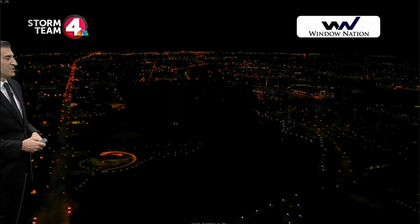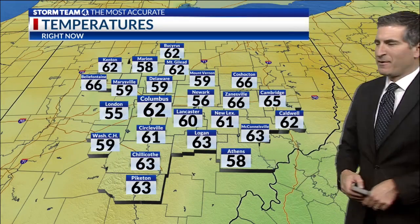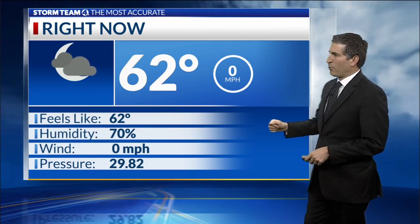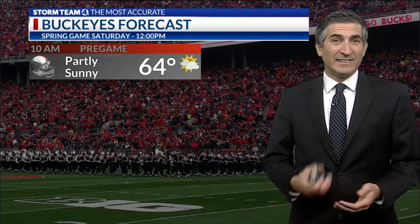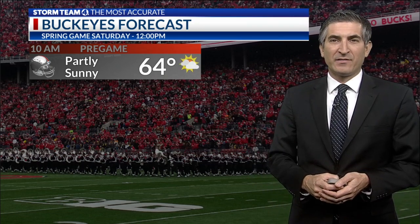Right now, the Window Nation Tower camera, it is a beautiful look outside this evening. Temperature-wise, still comfortable. We've cooled off just a bit, upper 50s to lower 60s at this hour. Winds are not all that strong outside. In fact, we have calm conditions now out at the airport. Humidity is high, so the atmosphere is starting to get a little bit more primed to actually see some rain falling.